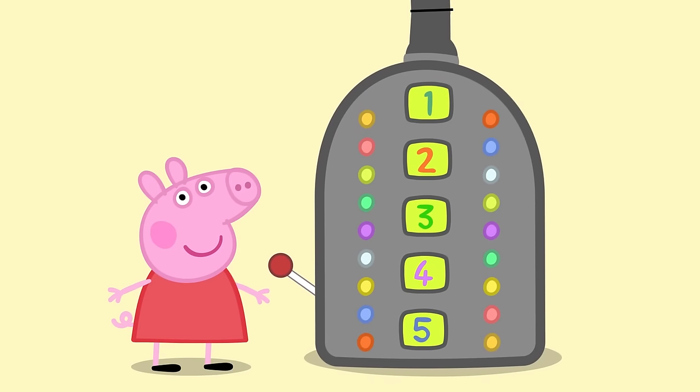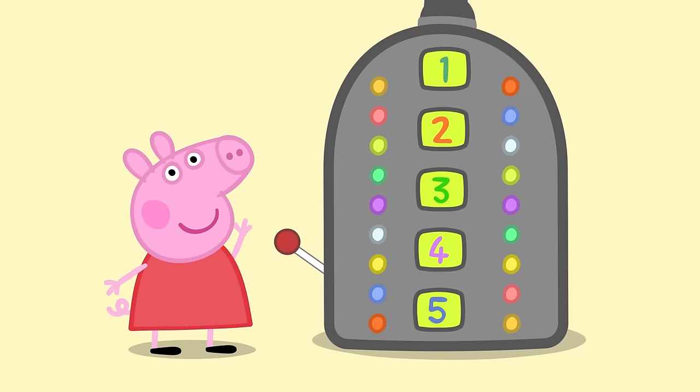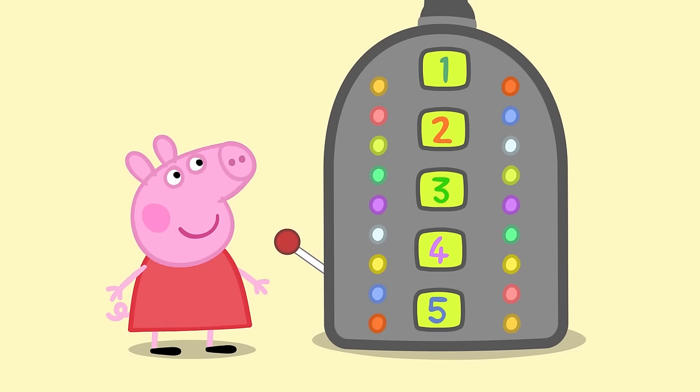Goodbye, delicious cookies. Peppa loves cookies. Everyone loves cookies. Counting with Peppa Pig. Hooray!